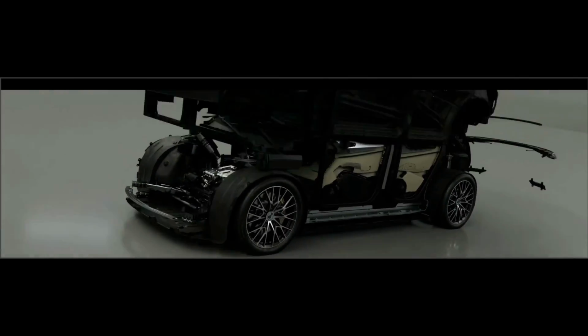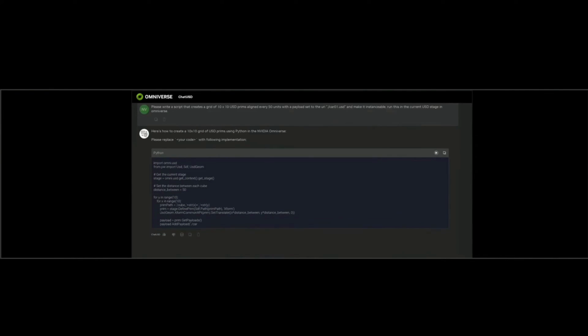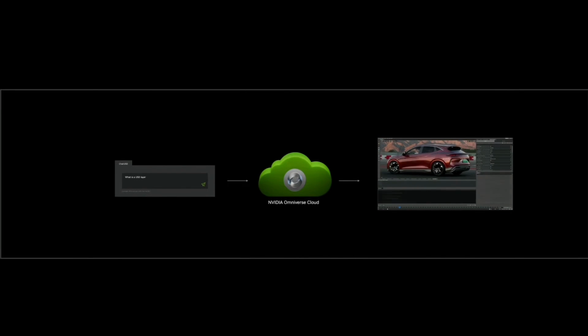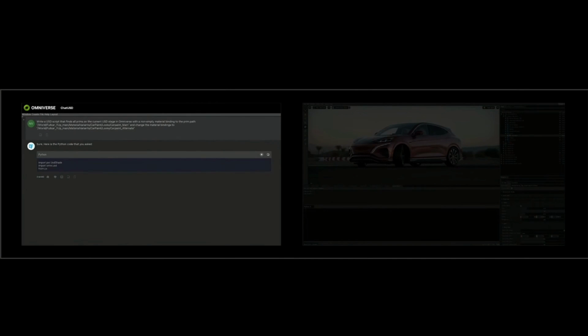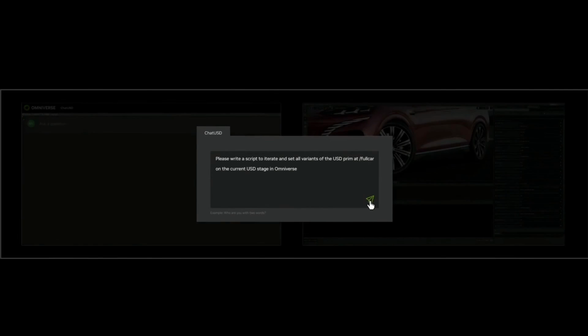For USD developers, building, profiling, and optimizing large 3D scenes can be a very complex process. ChatUSD is an LLM that's fine-tuned with USD functions and Python USD code snippets using NVIDIA AI Workbench and the NeMo framework. This generative AI copilot is easily accessed as an Omniverse Cloud API, simplifying your USD development tasks directly in Omniverse. Use ChatUSD for general knowledge, like to understand the geometry properties of your USD schema, or complete previously tedious, repetitive tasks, like generating code to find and replace materials on specific objects, or to instantly expose all variants of a USD prim.